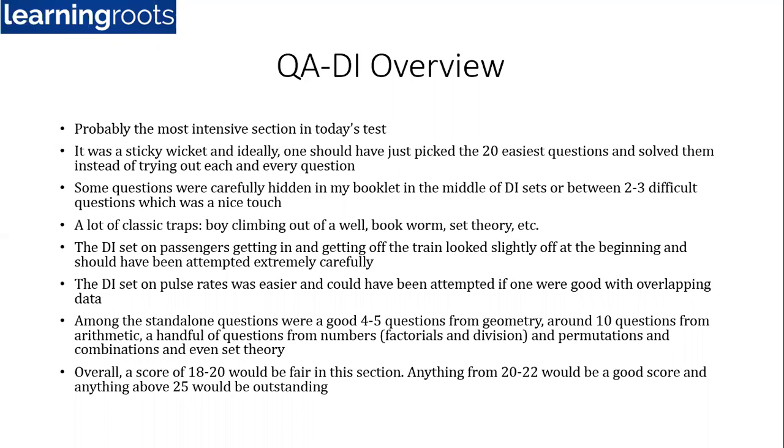I solved a couple of questions from the pulse rates set, simply because they were easy. The first question was extremely straightforward, so you could have simply looked at that question and you could have figured it out. But the other two were slightly difficult. So that was the only question which I did from DI, and I think a lot of people would have done the same thing.